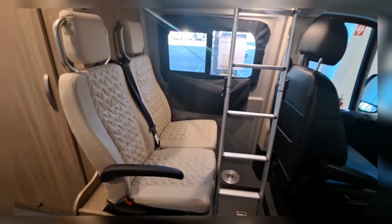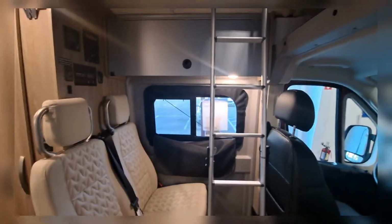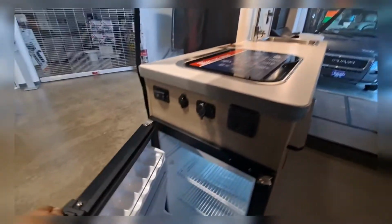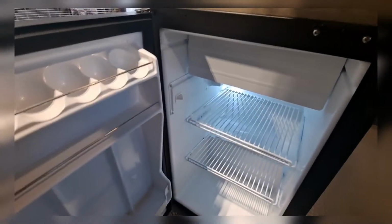So I like these seats. I didn't think they were gonna sit good, but they actually do. You got your little ladder that comes apart, bedding up top. Then you come back down. Oh Lord, this ain't got no TV, y'all. It's nice in here. A nice little refrigerator, a little bit of fridge. I like the egg thing built in there. That's cool. Little freezer.